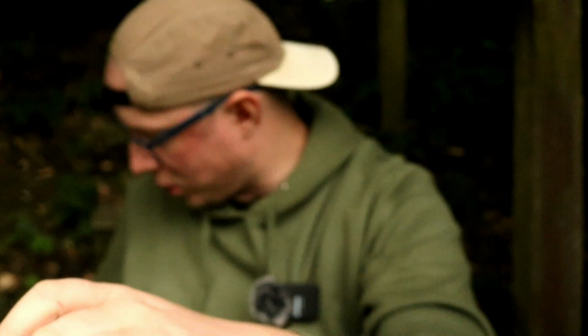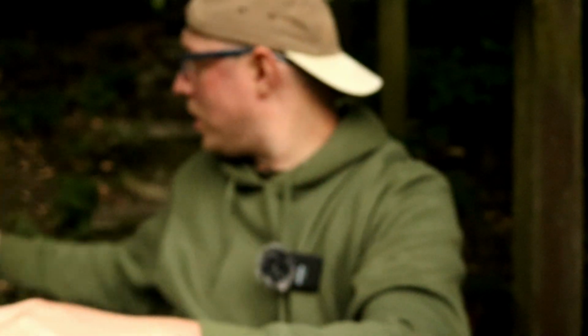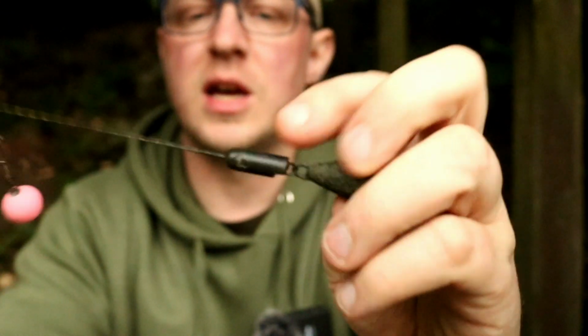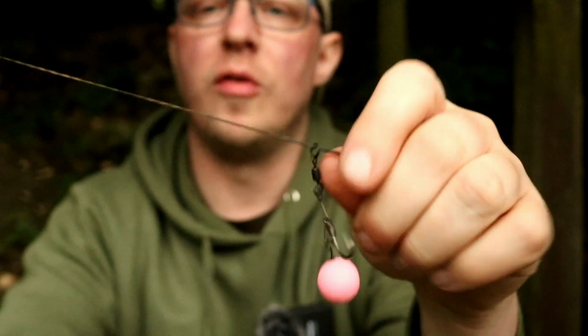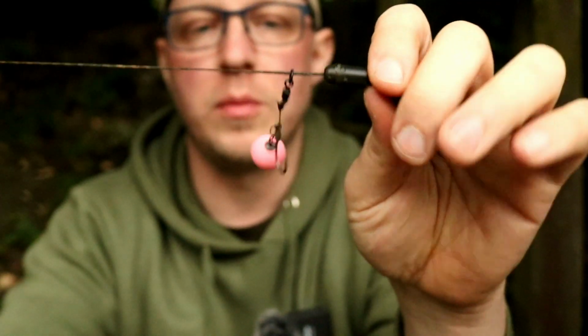Yeah, the chod rig however, it's a big word for me, isn't it? However, let's have a look at it. 2 ounce lead, heli safe, open that off that. Well, I want it off because there's big fish in here and I want to land them.